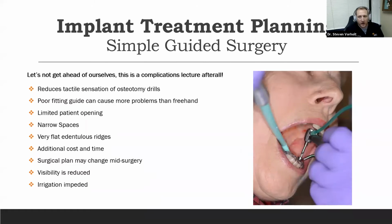Now, there are issues with surgical guides. If someone does a lecture and says surgical guides are the only way to go, which I might have given a lecture like that 2 years ago before I knew any better, there are complications that can certainly happen with guided surgery that you have to be aware of. It is not something you can just put in the mouth and forget about it and it's going to take care of it for you.